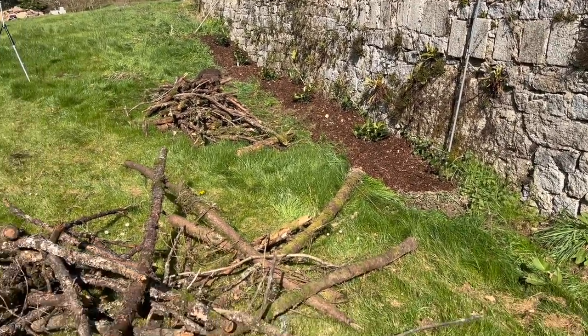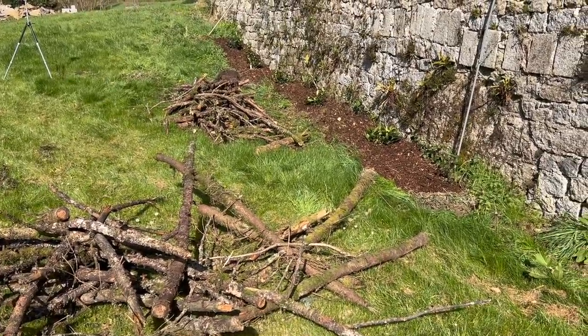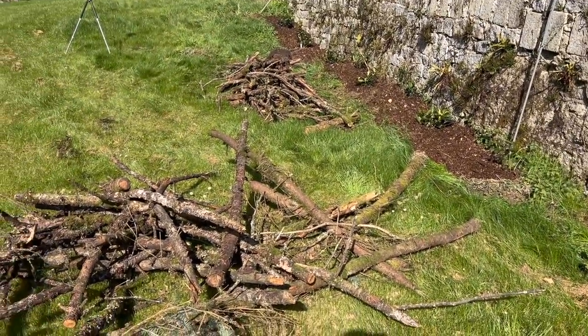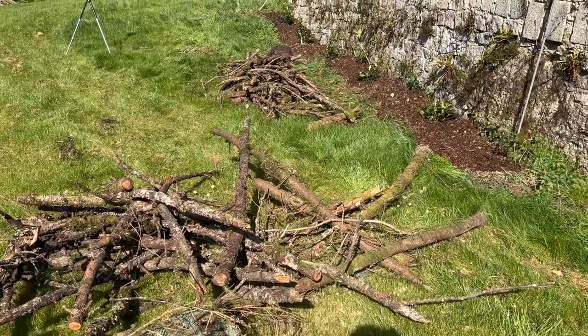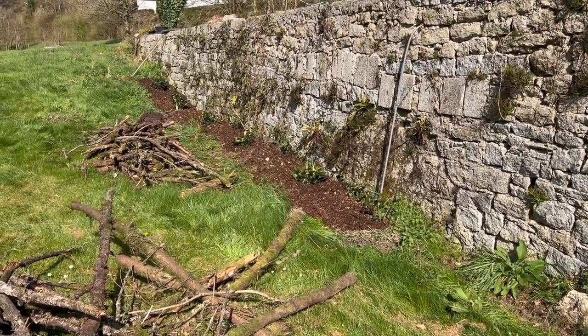Oh, I had to pull all this wood that we had stored against the wall out, obviously dig everything out here. And all of this now, I'm going to persuade Mike to come and cut up and move it all. So that's my project for the garden for this week.